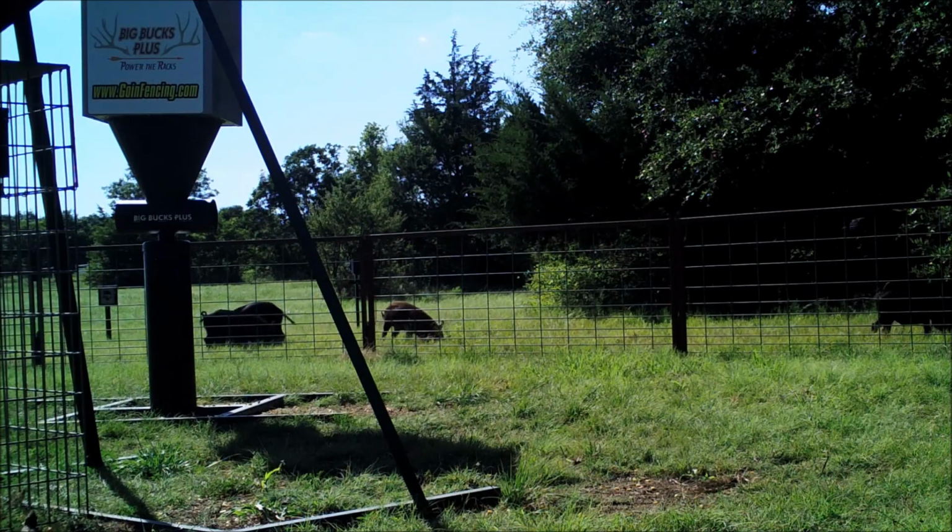Don't feed those pesky hogs. Make them go right on by getting one of our deer food flock fences.